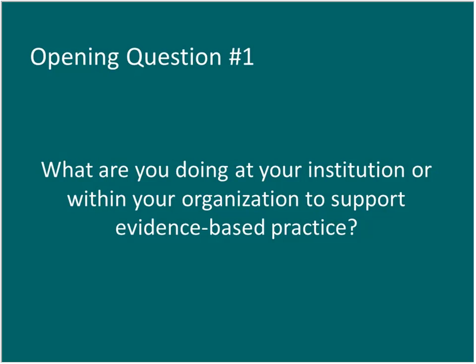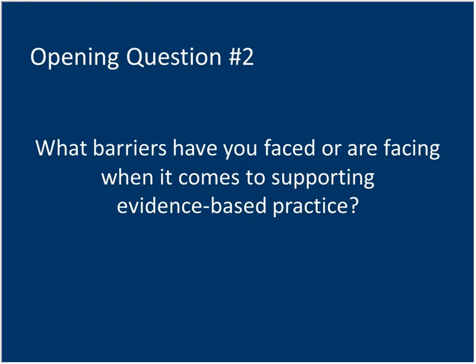Here's a second question, and this question may be a little bit more enlightening or interesting to some, and that is, what barriers have you faced or are you facing when it comes to supporting evidence-based practice? So I know what you all are doing, but are you seeing any barriers that you're coming up against where you would like to do more, but you're not able to do what you would like to do?